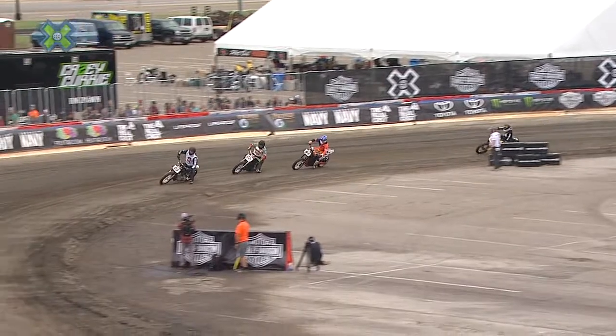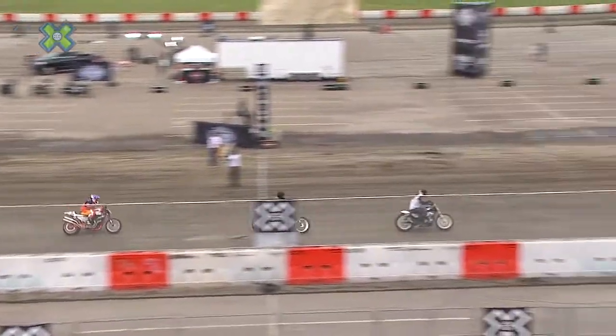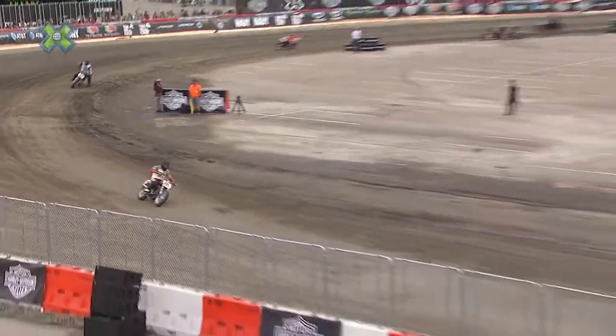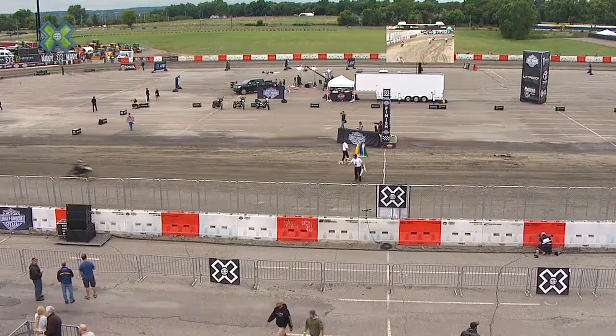Here comes the 22X coming through the pack, goes outside the 97, inside looking at the 09, but it was a lap later when the pass was actually able to happen. And 22X bringing it across for the checkers. He's probably going to be one of our favorites right now to make it into the main event.